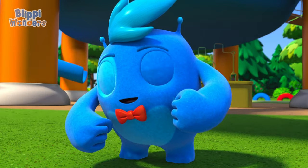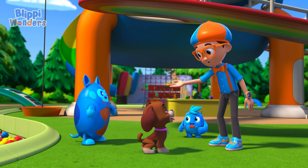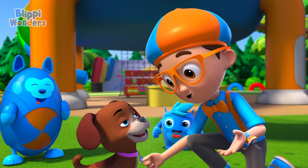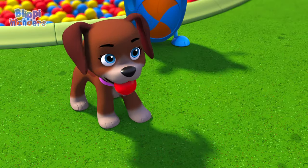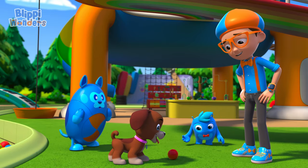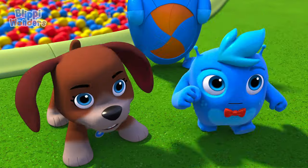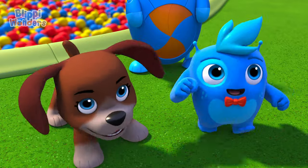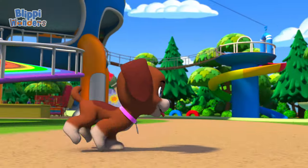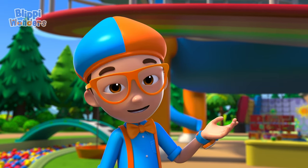Huh? Is that a puppy? I love puppies! Hey, it's me, Blippi, and this is Debo and Blue. What's your name? Lily. What a cute name. Great idea, Lily. Blippi, Lily wants you to throw the ball for us. Okay, Lily and Blue, are you ready? Yes, yes, yes! Go fetch! Look at how fast Lily's tail is wagging. I wonder, why do dogs wag their tails?